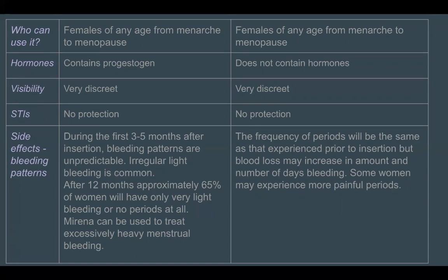What are the differences in side effects, especially bleeding patterns? For hormonal IUDs, during the first 3 to 5 months after insertion, bleeding patterns are unpredictable. Irregular light bleeding is common. After 1 year approximately, 65% of women will have only very light bleeding or no period at all. Mirena can be used to treat excessively heavy menstrual bleeding. However, for copper IUDs, the frequency of periods will be the same as experienced prior to insertion, but blood loss may increase in amount and number of days bleeding. Some women may experience more painful periods.